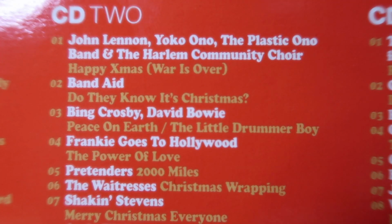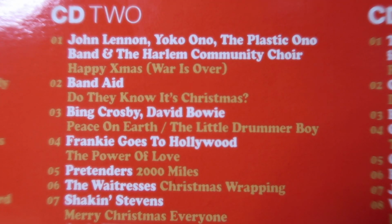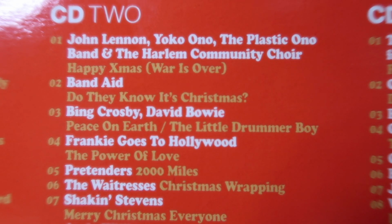Okay, so kicking things off with John Lennon, Yoko Ono and co. with Merry Christmas, War is Over. Again, one of those iconic Christmas songs you hear every year. Band-Aid, my favourite Christmas song, with Do They Know It's Christmas?